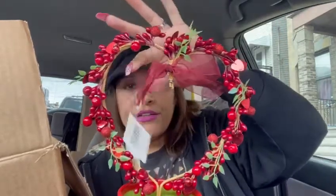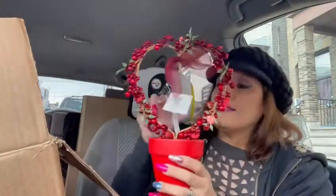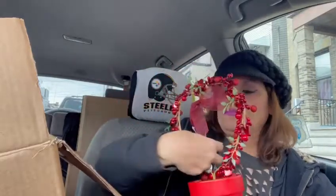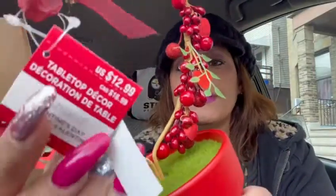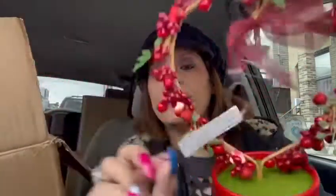The following one is gorgeous. Look at this. It's like a pot, like a flower pot. And then it just has this bowl right here that you can't really see too much, and this is in the shape of a heart. Now this one, there's the price, $12.99 up here, and in Canada it was $16.99. But look at how gorgeous this is. I'll probably keep this one.